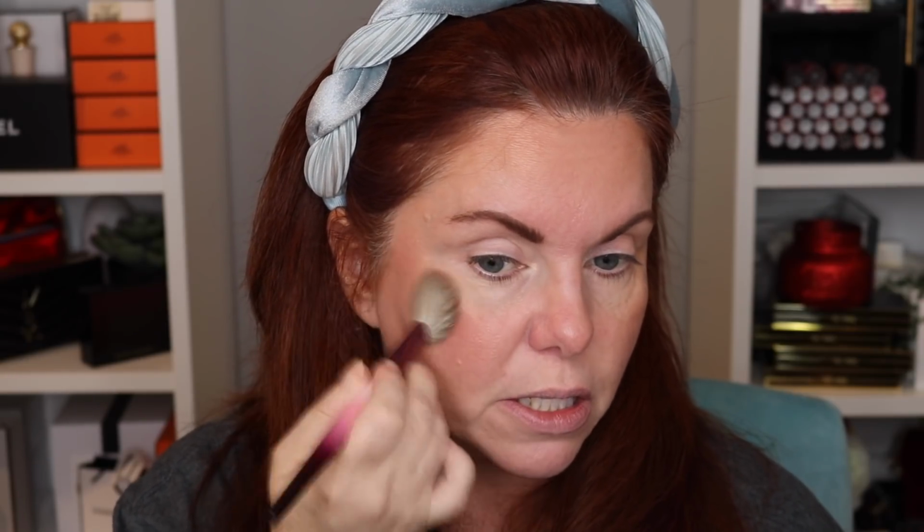And I'm gonna go in with the detail brush from the Lotus collection. Just put on a little bit. Like I said, that ombre blush does not have any illumination, at least it doesn't look like it has any on me. It looks like a soft matte. It doesn't look bad, it just doesn't have a sheen to it. So I like it a little bit better with some sheen.